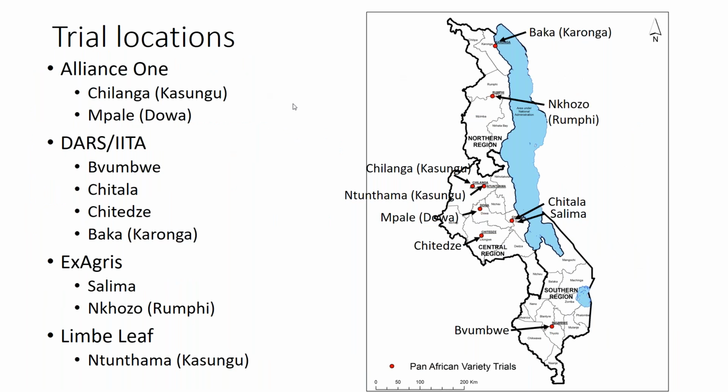Yeah, of course, for the rainfall, I'll just give the total sum for all the 8 environments that we used in the analysis. Yeah, for Baka, which is site one, the total rainfall was 1,346.8 millimeters. Okay. Yeah, while for site two, which is Chitedze, the total rainfall for the season is 929.8 millimeters.